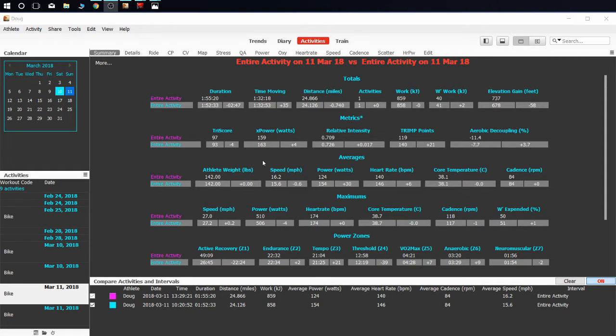TriScore X power is apparently normalized power. They're not allowed to use normalized power because that's something that Training Peaks, I believe, has a copyright on. So that's normalized power, close enough. Intensity is real close, so that's good. I don't know what TRIMP is; I read it and I've forgotten.